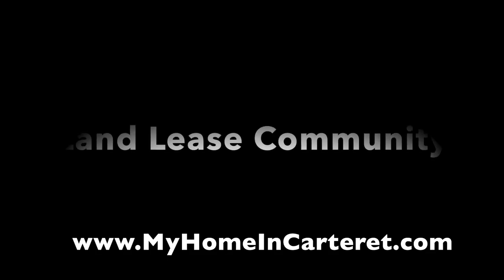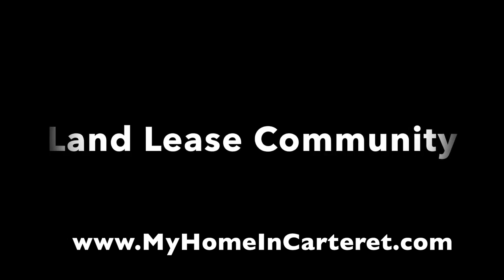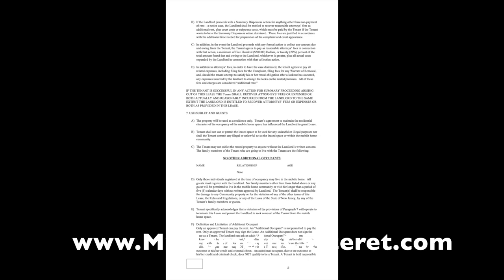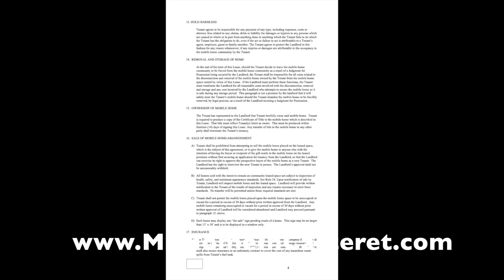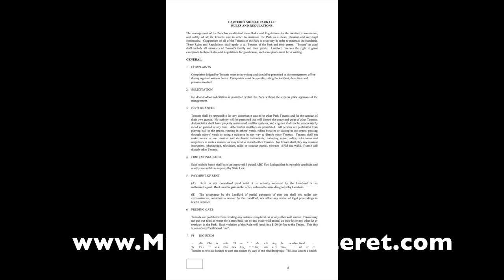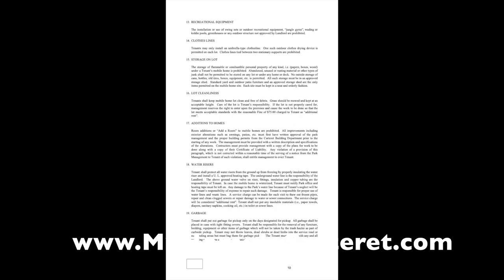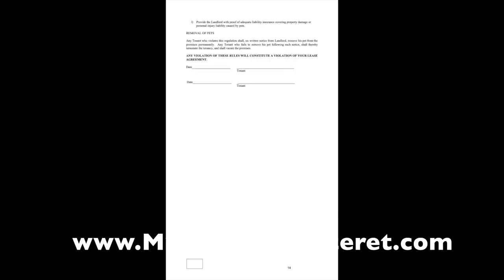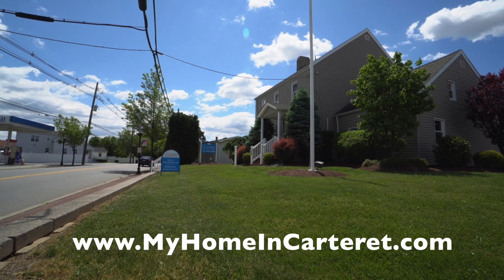And as I mentioned, it is a land lease community. I send everybody the lease, and it's also sent to you through our Constant Contact and in every email where I provide the resident application link, which is now done only online. This is our address. This is our office. We see everybody by appointment only.